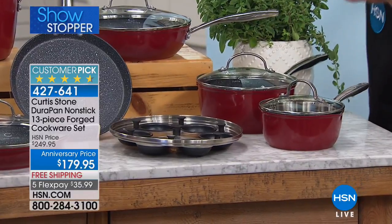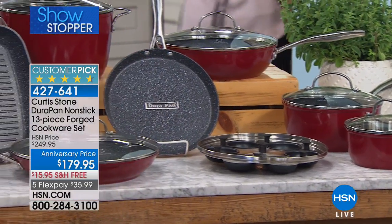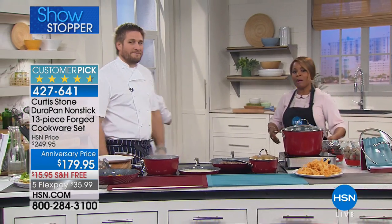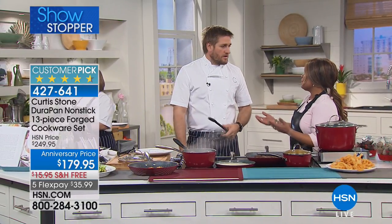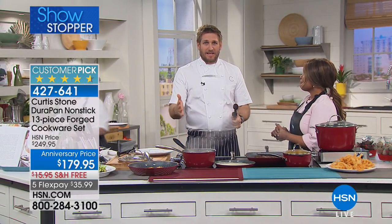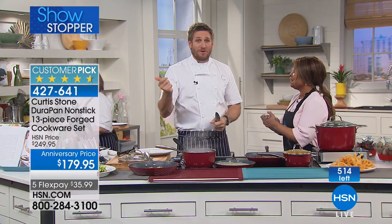All of the pans come with the 10-year limited warranty. All of the pans are oven safe to 450. The lids are safe to 400. Our producer is Rob. He says there are only 400 remaining. That's it. Everything we touch today is selling out, including the Today Special. I didn't even mention that already. The Today Special is already gone.